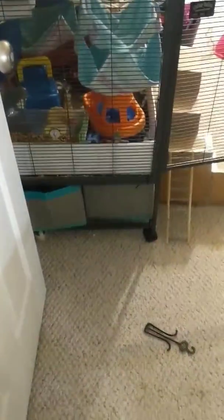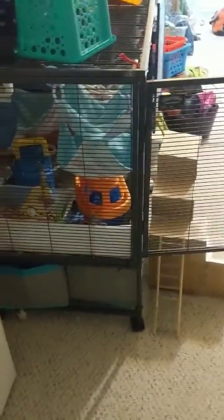This is how my boys free roam. They are all litter box trained. They don't pee on the floor very much. They might dribble a tiny bit, but I clean the floor pretty much a couple of times a week. There's George. Hi, George.